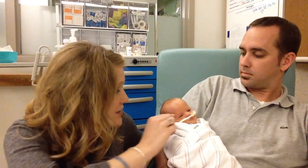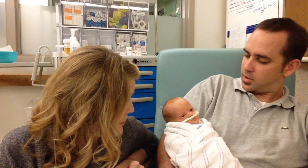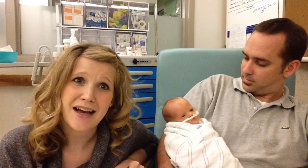You can see he does have his little NG tube in, and that's just while he's learning. He is still latching. He took a little bit of a bottle feed today, and awesome. Yes, he's learning. He's starting to root around a little bit and look for those cues of when he's ready to eat. So we're working on that together. You got the hiccups. You're just putting in your input. Goodness, he's got a lot to say.